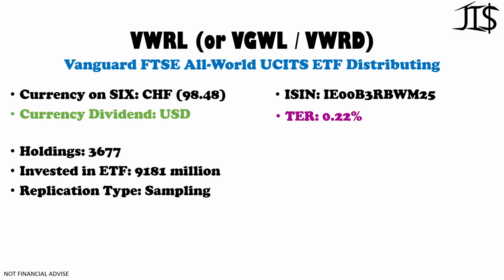It invests in the most holdings up to now, also compared with the previous nine in the previous video: 3,677 companies where it's invested its money in. It also has the highest amount invested in it, more than 9 billion Swiss francs, so it's really important to know that. It's the biggest all world fund where you can put your money into.